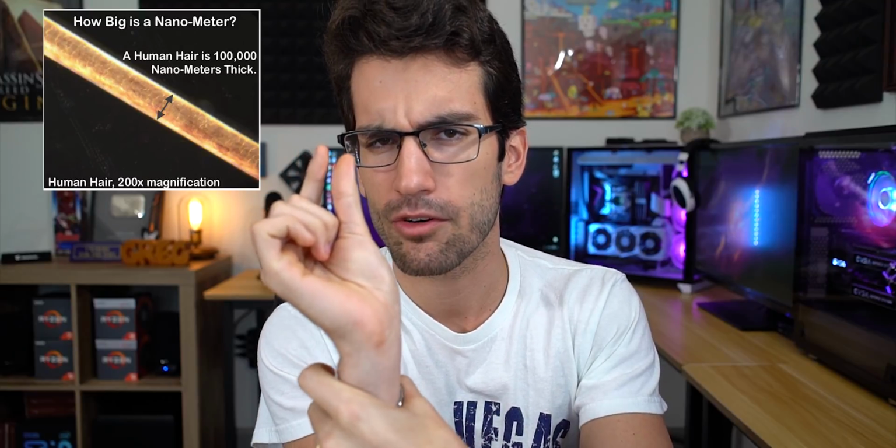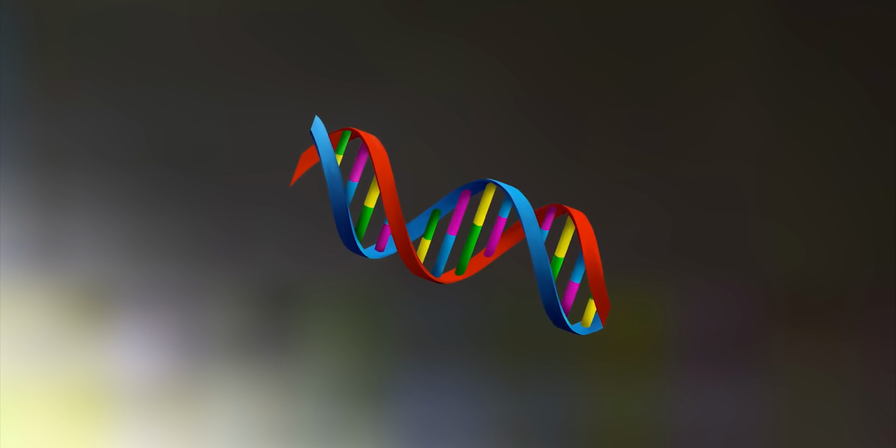7 nanometers. Can you visualize how small that is? Let's try. A strand of human hair is about 100 micrometers thick, and that's about 14,000 times wider than 7 nanometers. In fact, with this scale, we could measure the thickness of a single DNA strand, clocking in at around 2.5 nanometers.